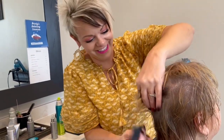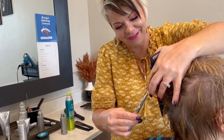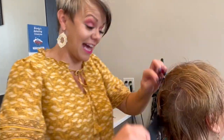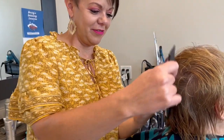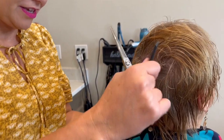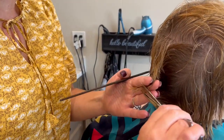Whoa, I caught my comb. It's an awesome day. I usually drop combs all day, it's fine. And I swear, it seems like once. You don't have to bend over. Yeah, serious, right? Don't want to be doing that right now. Not so much.